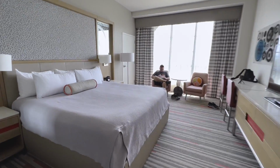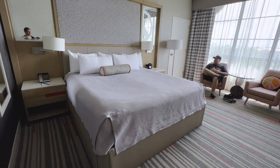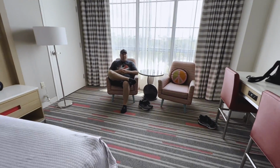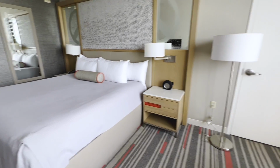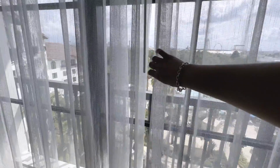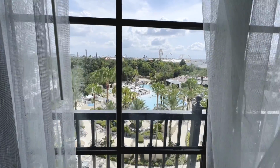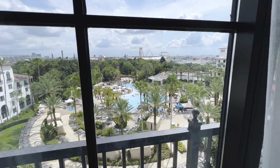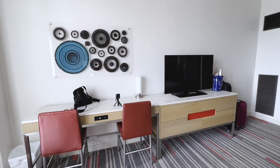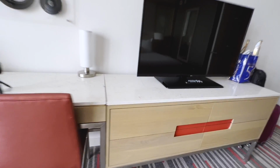Hi, hubby. He's making himself comfortable already. So you got your nice king-size bed there. Couple of chairs, some nightstands, and wow, we got a view of the pool here. So nice little view of the pool on club level here. Got a nice little desk area, TV, some drawers for all your stuff.